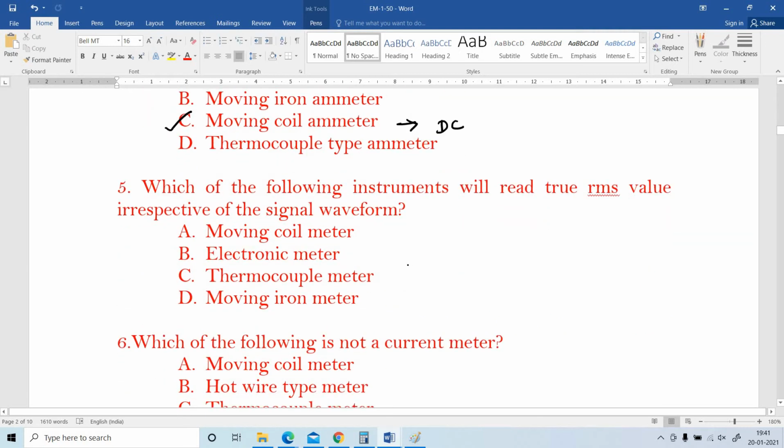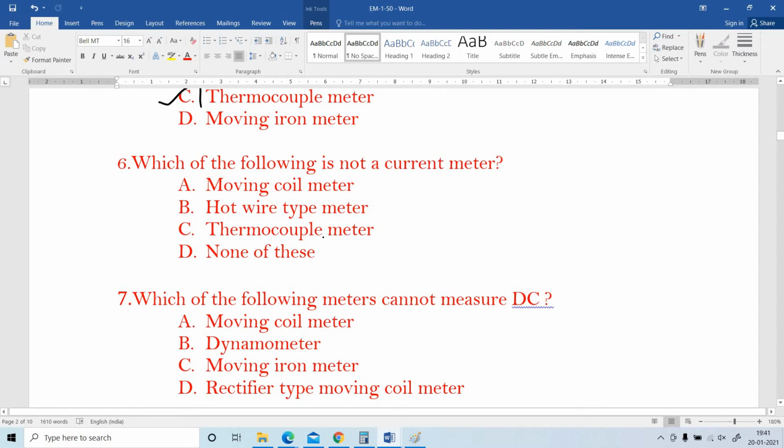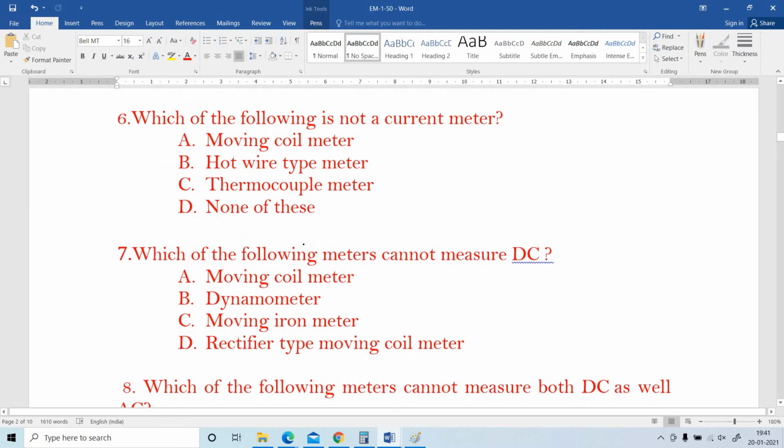Next question, which of the following instruments will read true RMS value irrespective of signal waveform? Signal waveform, if it is sine, square, rectangular, saw tooth, any other waveform is there, but the thermocouple meter will produce the true RMS value. Next question, which of the following is not a current meter? See, the moving coil is a current meter, hot wire type also current meter, thermocouple is a current meter. So none of these is the correct answer.